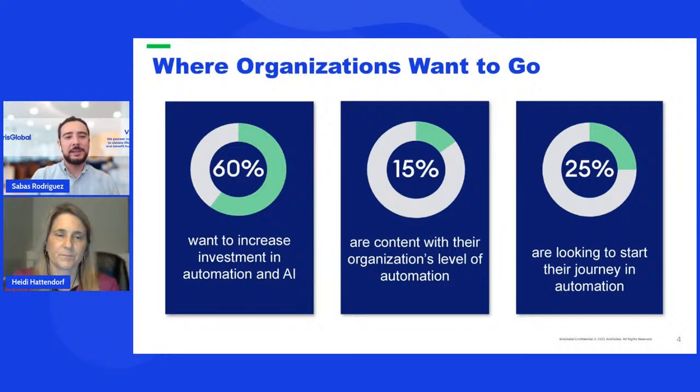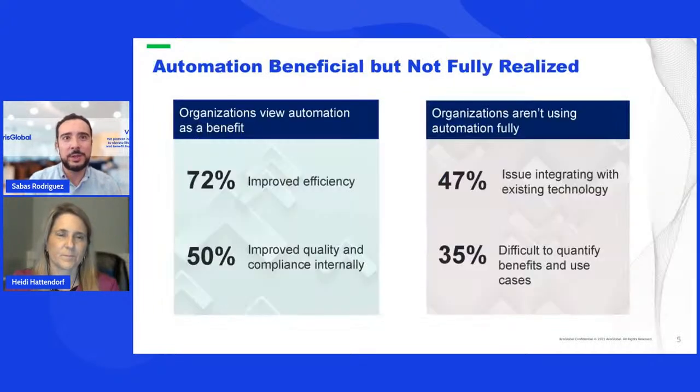Yeah, and that leads us, I think, to the next section, which is really what I found the most interesting, which is what are the perceived benefits of automation, and why are organizations not fully embracing that full cognitive automation? As you can see here, 72%, not surprisingly, reported efficiency as the number one benefit. And this makes a lot of sense as being a core promise of automation, so being more efficient, but make sure it's the right process, as you mentioned.